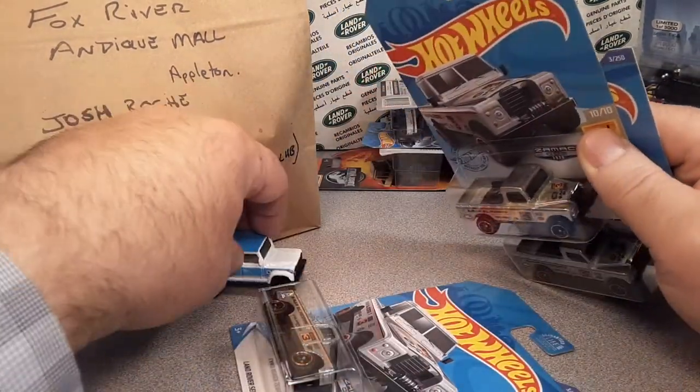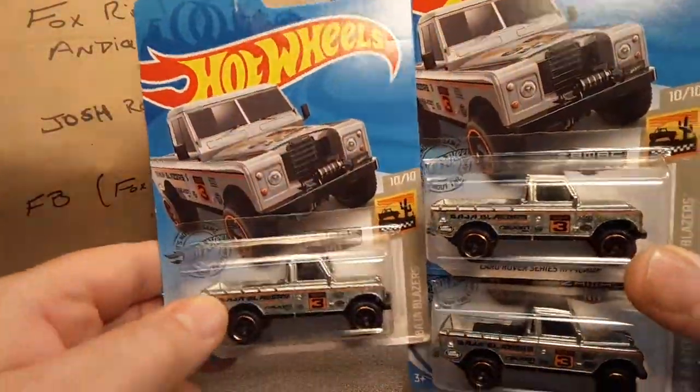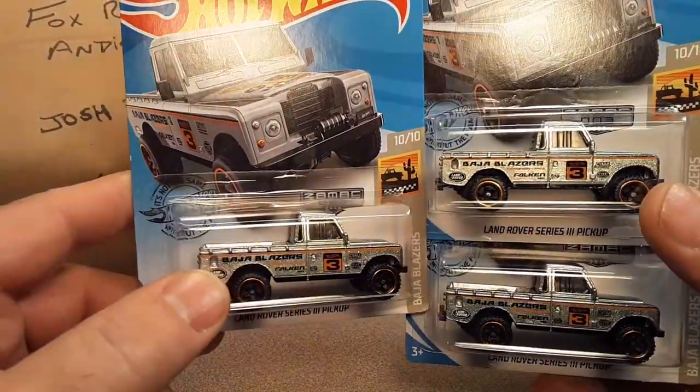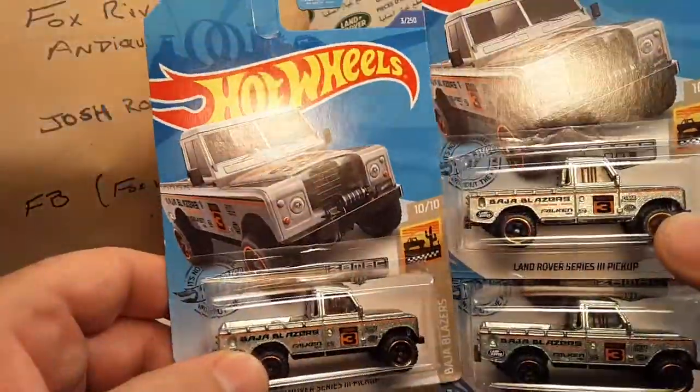Then there was another fella there. One of the first times that he has been there, he's kind of local for my side of the state. He had these Amaxes, gave me a pretty good price on all of them.